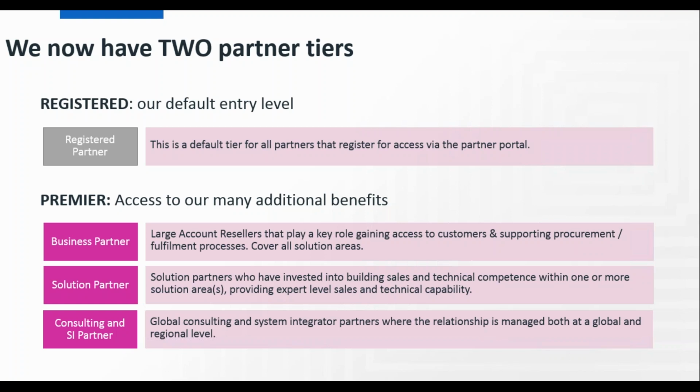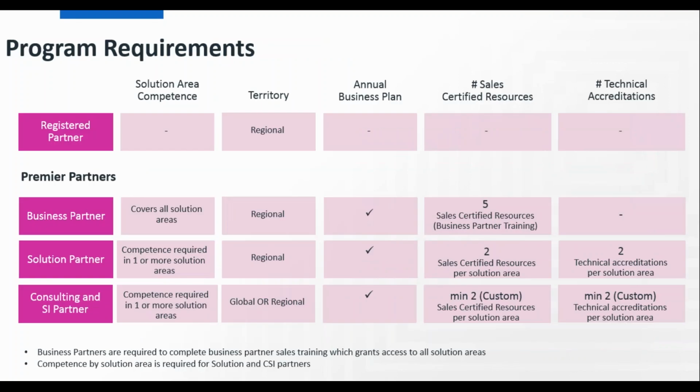Before we go there, how do you become a Premier Partner? To become a solution partner, you need a competency in one or more solution areas. How do you get competency? You need 2 sales certified resources in a solution area and 2 technical accreditations per solution area. Likewise, consulting and system integrator partners will require at least 2 sales certified resources in a particular solution area or 2 technical accreditations in a solution area.